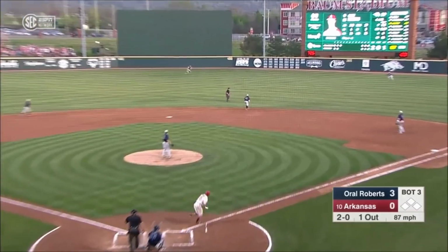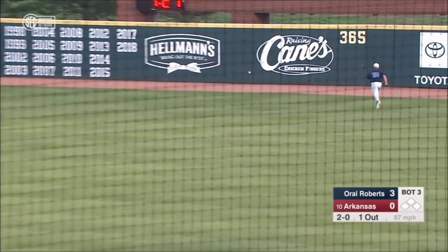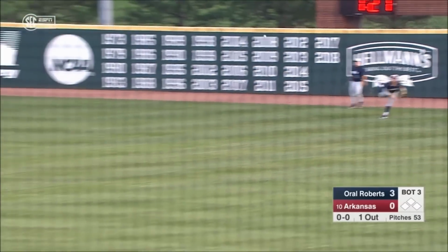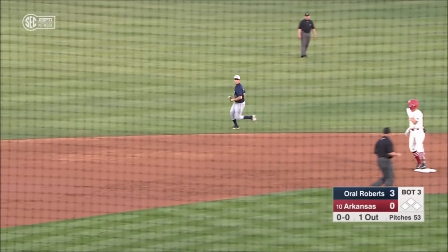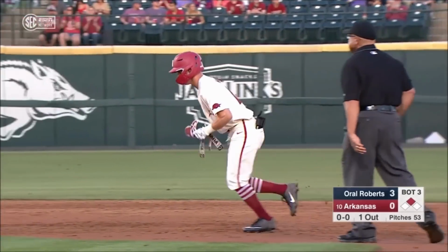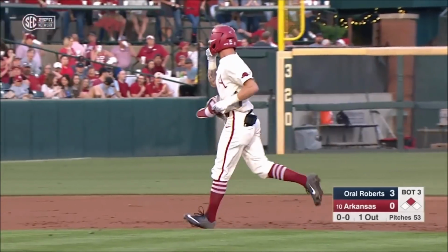That's why you saw Cody Scroggins. That one sent towards the gap in right center. Let's see if Martin might be able to get to third. Sprinting around second base, down 3 runs. He will not risk making it out at third. But that is music to the ears of Razorback fans hearing that.